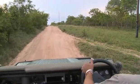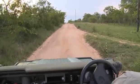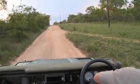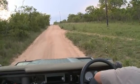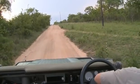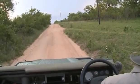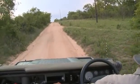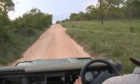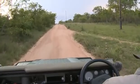There are some tracks here that don't look very fresh. I'm just double checking them, just for interest's sake, but it does appear to be a lioness that walked down this road, but I don't think it was last night, potentially the night before. Sadly, with the way the camera is mounted, it's difficult to show you guys tracks along the side of the vehicle.